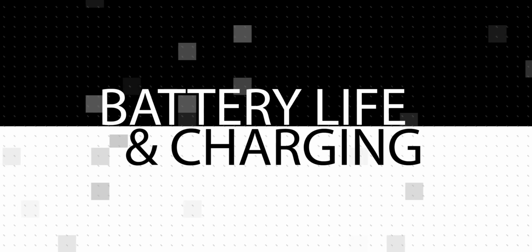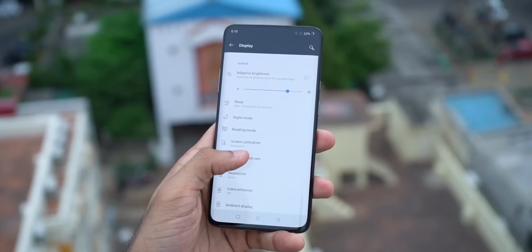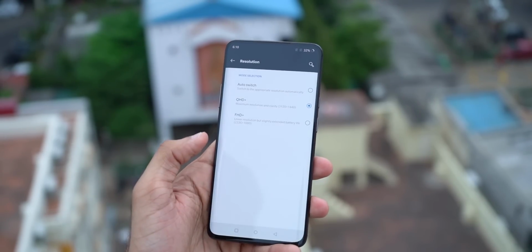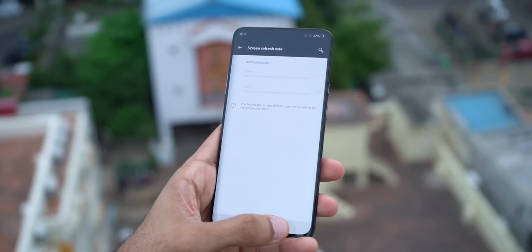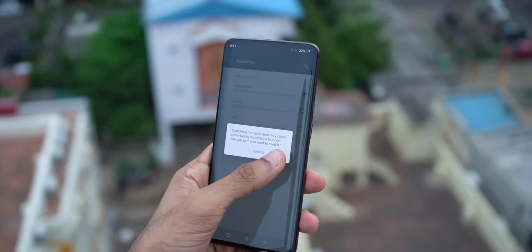The 7 Pro's 4000 mAh battery is the highest capacity a OnePlus phone has ever seen. But remember, the huge 90Hz display with Quad HD Plus resolution has a huge impact on the battery life. Now, I set the refresh rate to 90Hz and the resolution to auto switch, so on medium to heavy usage, I was able to get through one whole day without having to recharge. If you have a long day ahead of you, like if you'll be clicking a lot of pictures, playing PUBG with your friends, on those kind of days, I recommend setting the refresh rate to 60Hz and the resolution to 1080p. Doing this got me more screen on time than the 6T.